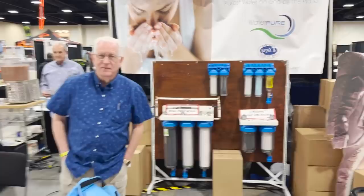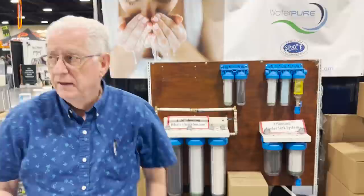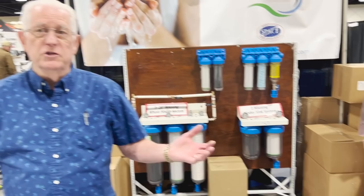So we have whole house systems. We have the kind that you can put right in your kitchen and use on an everyday basis. We have an inexpensive disaster bucket system that's not beautiful, but in an emergency you can clean any contaminated water and have it ready to drink. If there's a boiler that goes out, you can just pull it out and run water through there. You don't have to boil it or treat it any other way.